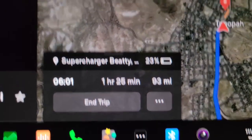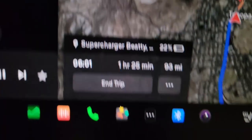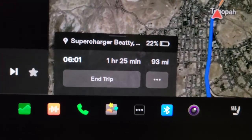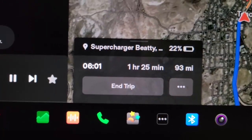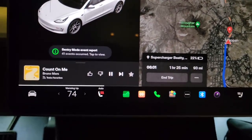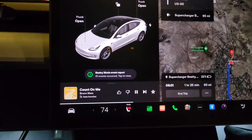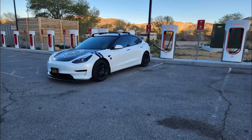Okay, here we go. Beatty, Nevada. We're leaving at 72% state of charge. It is cold outside. And we are expected to arrive at 22%. Supercharged there. 6:01 arrival time, 93 miles. So we're going to get out of here and everything is on auto. Yep, we're good to go.